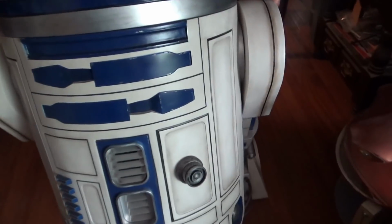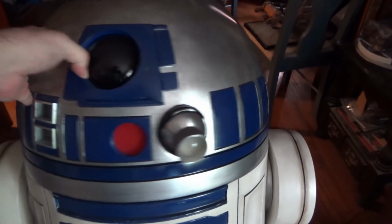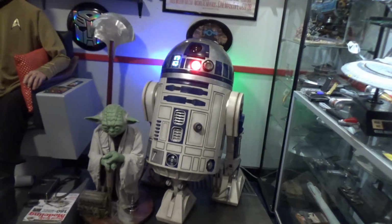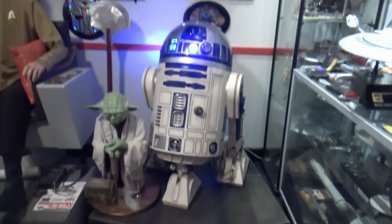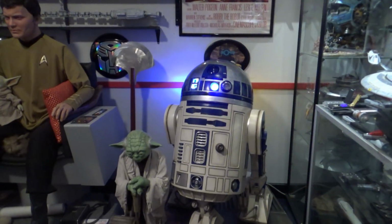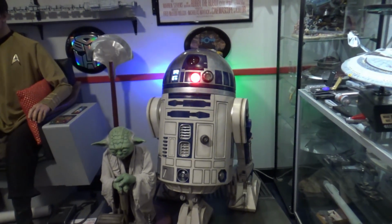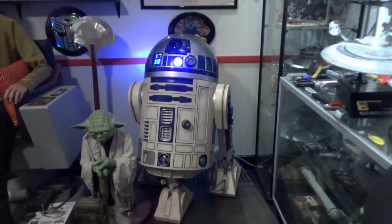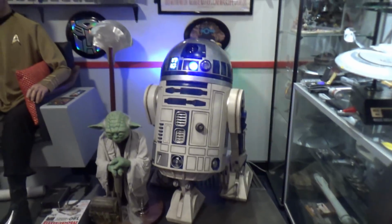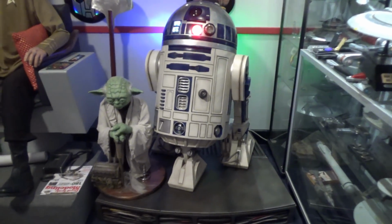I'll give you the full how it works when I've got them reset up, but the head moves, but only manually. Alright, R2 is on his pedestal and he's just getting used to the new neighbors. He hasn't been able to shut up all day, but he's happy to move in. And for those of you in the know, this is the Sideshow collectible version of R2. It comes with this handy remote that I can shut him up on a moment's notice.